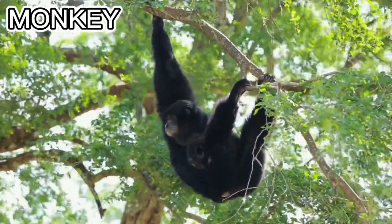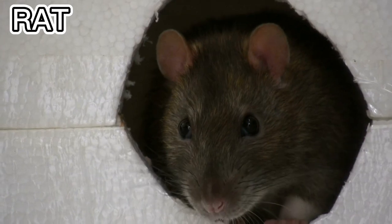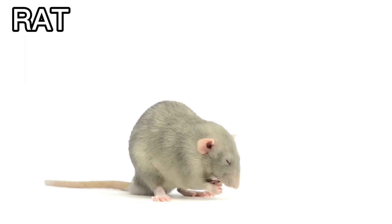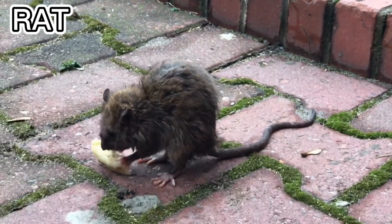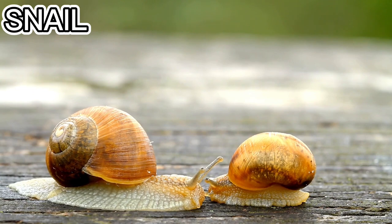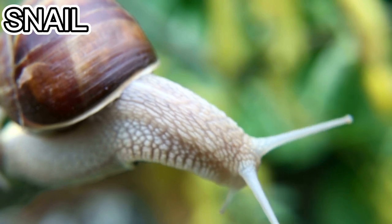Let's make some monkey sounds. Rat. R, r. Rat starts with the letter R. Snail. Snail starts with the letter S, and they move really slowly.